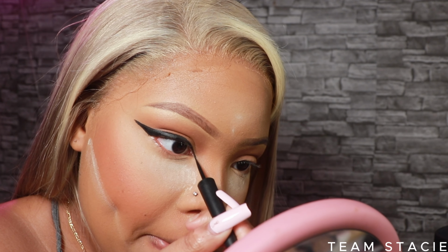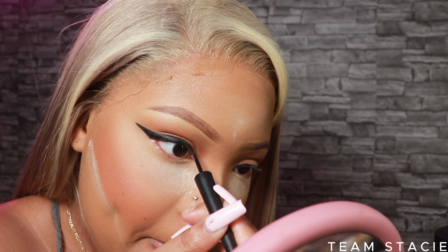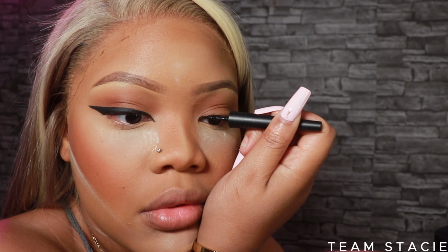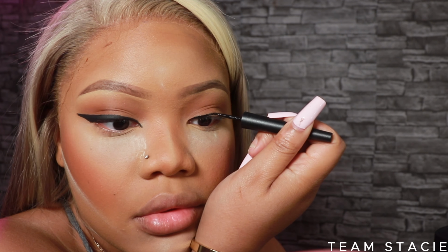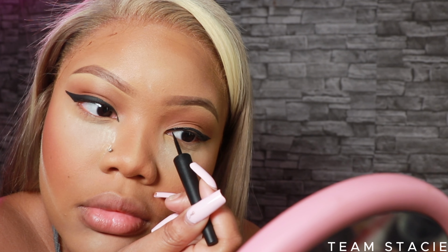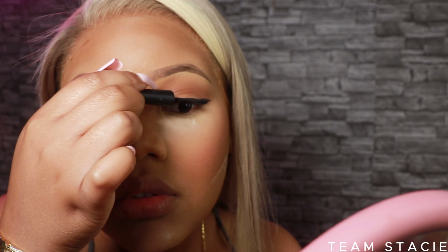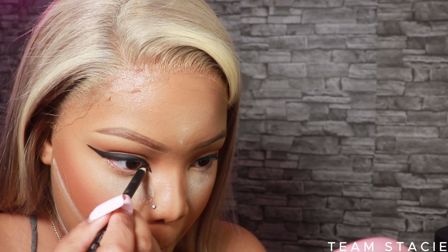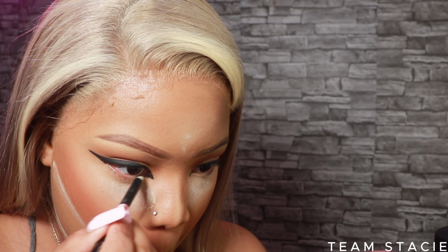So I also extended the front of my liner. That's where it kind of gives that siren eye. I used to have such a hard time doing this, but it's not as hard as I used to make it be. Honestly, you just literally want to pull out the front of the liner to the corner of the tear duct, and then to make it have that siren kind of effect, when you put your eyeliner on, you connect the two. So you want to connect the top to the bottom, as you see I'm doing right here.